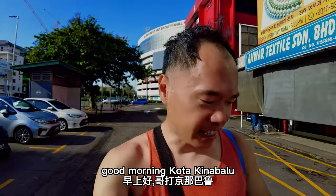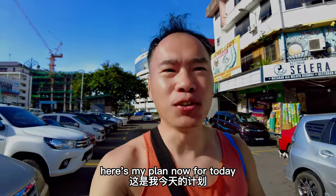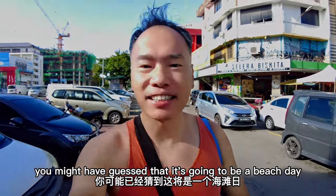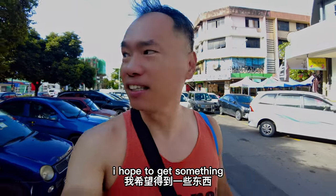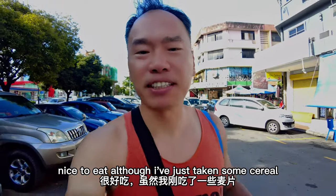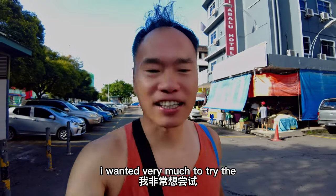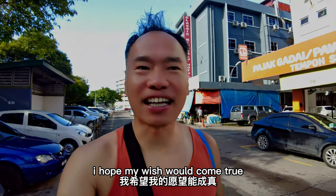Good morning, KK. This is my second morning in Kota Kinabalu. My plan for today, look at how casually I'm dressed, so you might have guessed that it's going to be a beach day. But before going to the beach, I hope to get something nice to eat, although I've just taken some cereal back in the hostel. I wanted very much to try the Sabah laksa, so I hope I can get my wish come true.